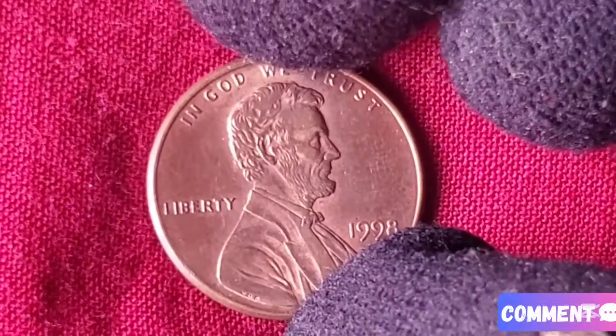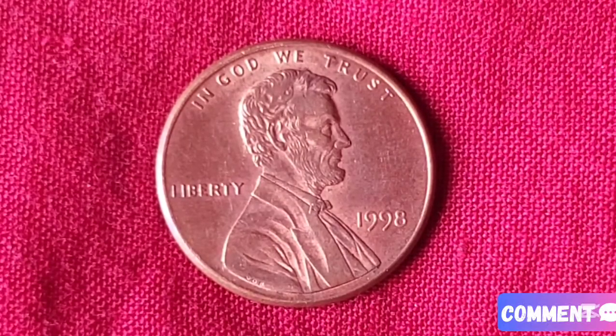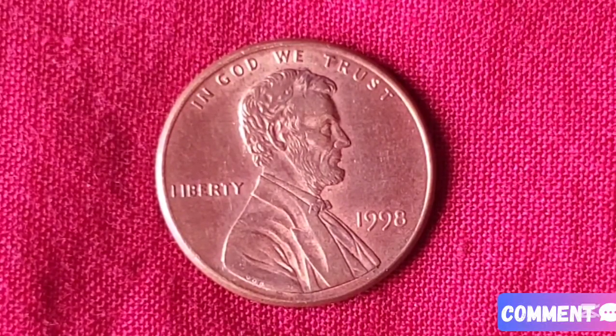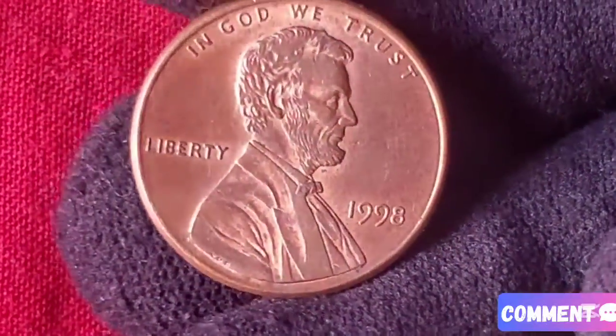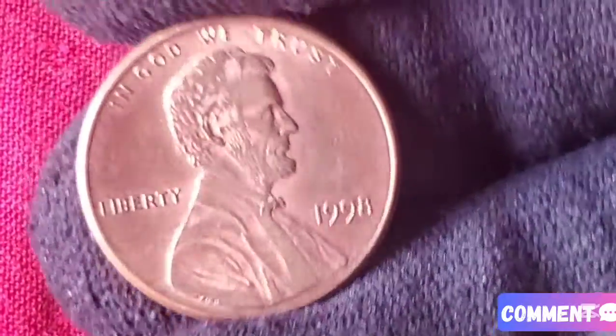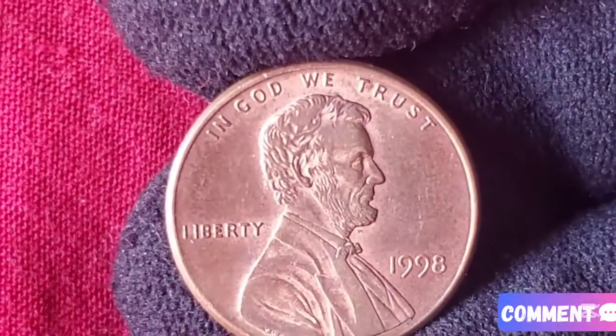Rare errors and varieties of the 1998 Lincoln Cent. Some 1998 Lincoln Cents contain errors and varieties that make them highly valuable. Here are the most important ones to look for. 1. 1998 wide AM versus close AM reverse variety. In 1998, 1999, and 2000, some pennies were struck with a proof-style reverse, leading to the wide AM variety. On normal business strike coins, the letters A and M in America should be very close together, close AM. However, a small number of 1998 pennies were mistakenly struck with a wide AM, where the A and M are farther apart. Value of 1998 wide AM penny, circulated condition: $10 to $50.